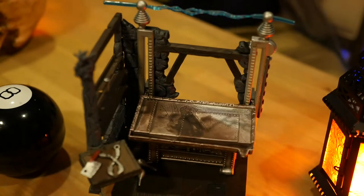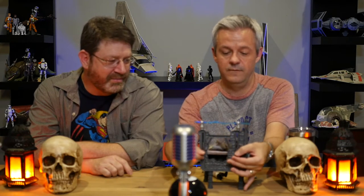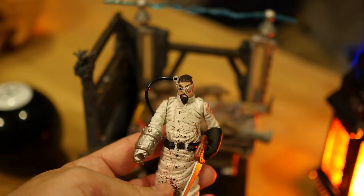It's got little ratchets, so you would think I bet you could push him in or something. I'm not going to try that with McFarlane, you know what I mean? Making a mess. So the Dr. Frankenstein himself is okay. He's got the bone saw and the needle and all that. That's fun. It is what it is.